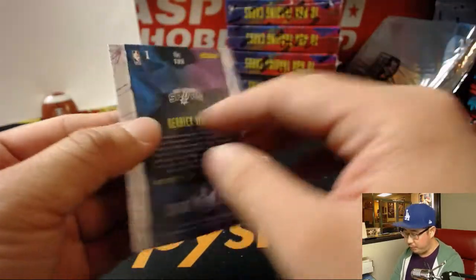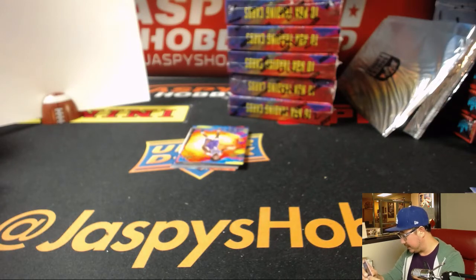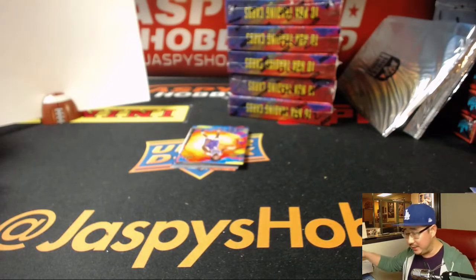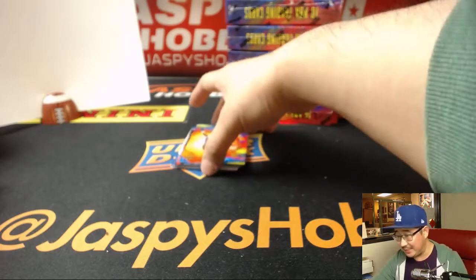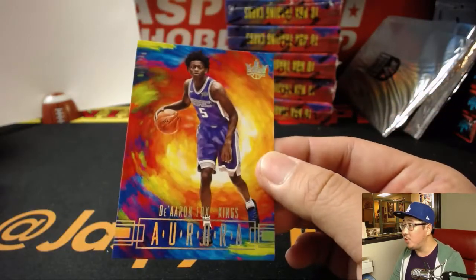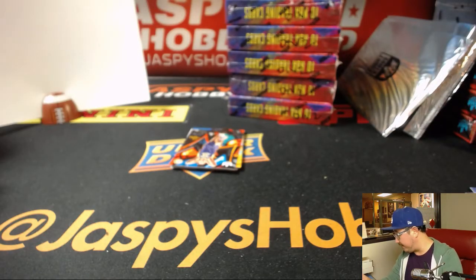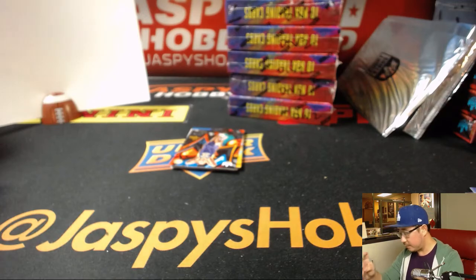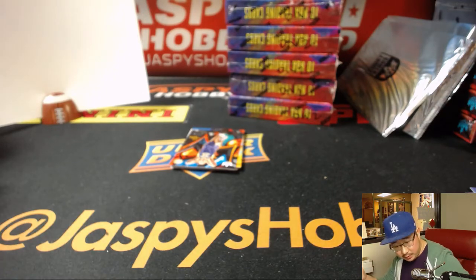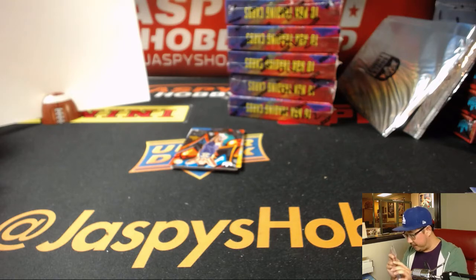Paul Millsap, Isaiah Thomas, Cavs edition. And we got Derek White for the Spurs. That'll be for the Southwest. Southwest is Dennis, who has a Southeast and West. Nice. This is a one per case Aurora, De'Aaron Fox for the Kings. That'll be for the Pacific. Who has the Pacific? That'll be for the X line.